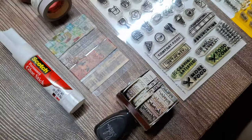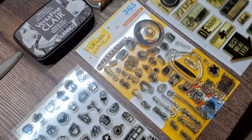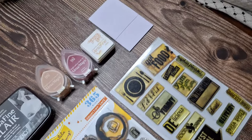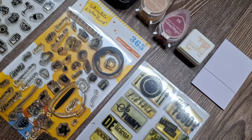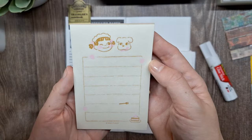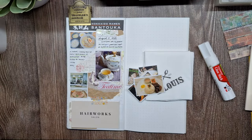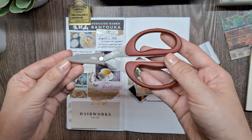Let's start by preparing the main supplies and tools we'll use to decorate this page. Here are the supplies that I plan to use. I like to have them ready on my journaling desk so that I won't get distracted looking for them in my stash during the journaling session. I may or may not use all of these items.